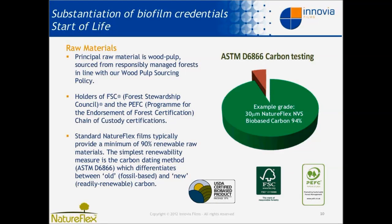In terms of the content of the renewable raw materials, we've tested our films to the ASTM method shown, which differentiates between the old carbon, so fossil-based carbon, and new readily renewable carbon, and essentially gives a ratio of the new carbon. So the majority of our films are between 90 and 98% bio-based carbon. And in addition, a number of our films are also certified by the USDA.